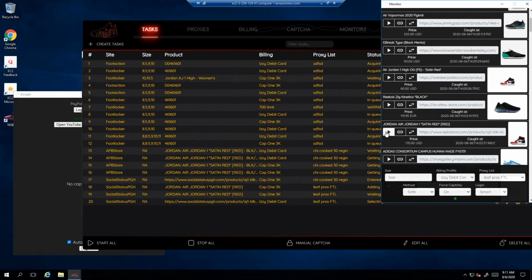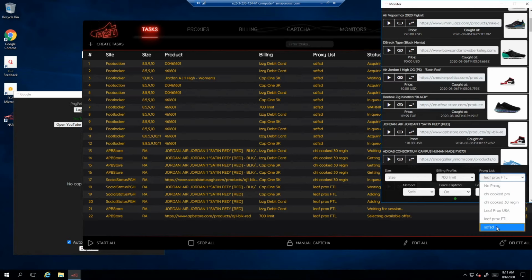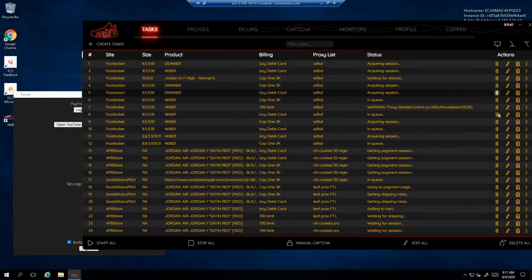So as mentioned, I'm just watching my stock, trying to see if I can still catch something, so I'm letting it go. As you can see, it says selecting available offer on the bottom right there. And then I just change it up a little bit with the proxies because I know my proxies at this point are just getting banned completely. So just trying to let it ride and see what happens.